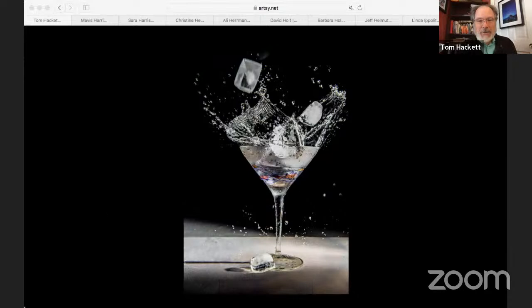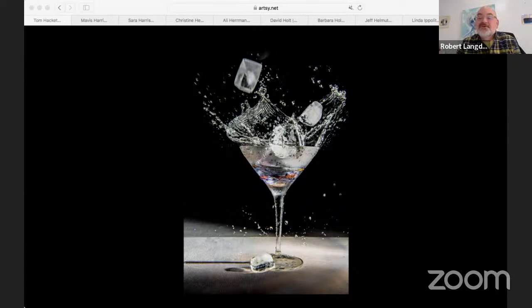Choosing the right shutter speed and when to toss or drop the ice cube into the setting. In all honesty, this is a composite of four or five photographs. There's no way I was going to throw four ice cubes and have them all land at the same time and still be able to record the splash. It was still old school though. You did it the old school way. Oh yeah.